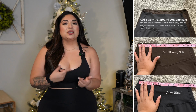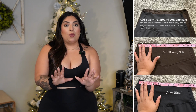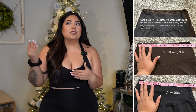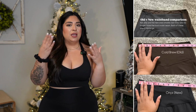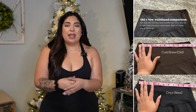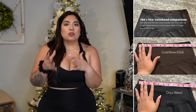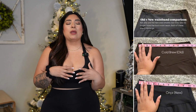And I think that's to accommodate for it not having a back seam. I don't know, because I'm not a designer, but I feel like in my head, they were thinking, if we take away the back seam, we gotta make it more supportive, so we gotta bring it in. I mean, it makes sense in my head, right? Which, yes, but some girls are reporting that they feel like it's too tight and they would rather size up.